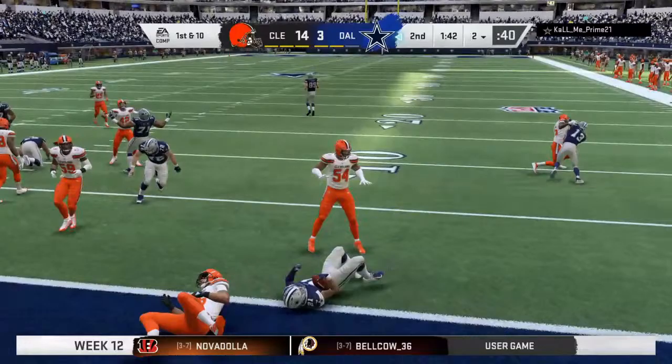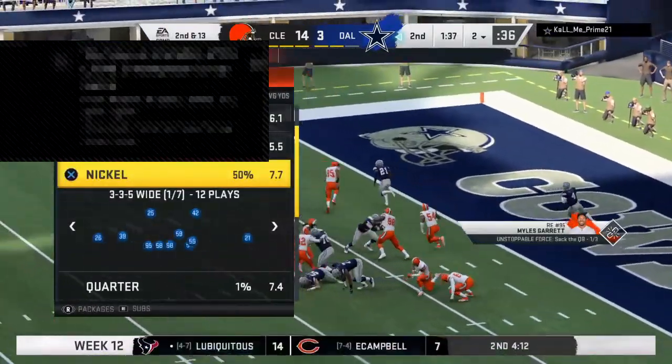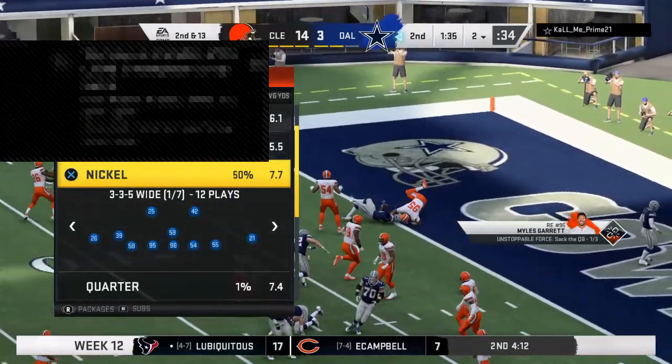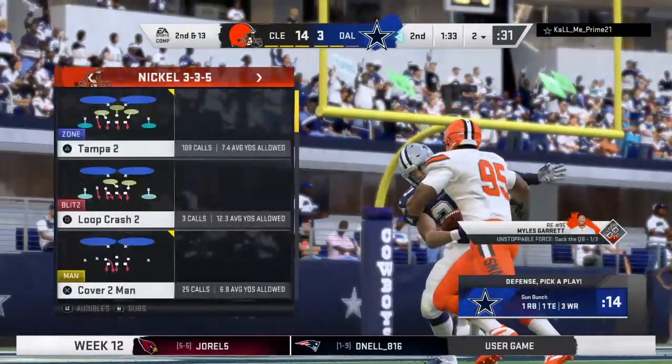Superb. Now a run on first down is not going to get off the ground as they will get him behind the line of scrimmage for a loss of 3. That'll set him back with a loss of 3 on the play. And it'll bring up a 2nd and 13.